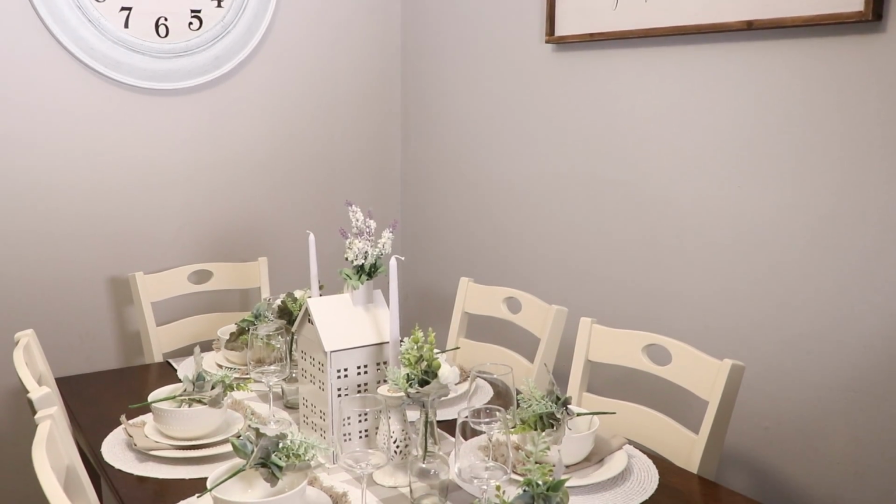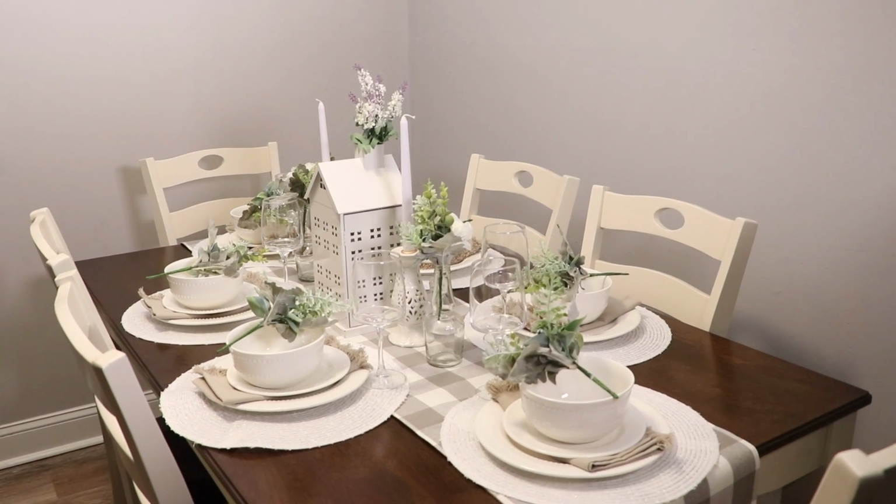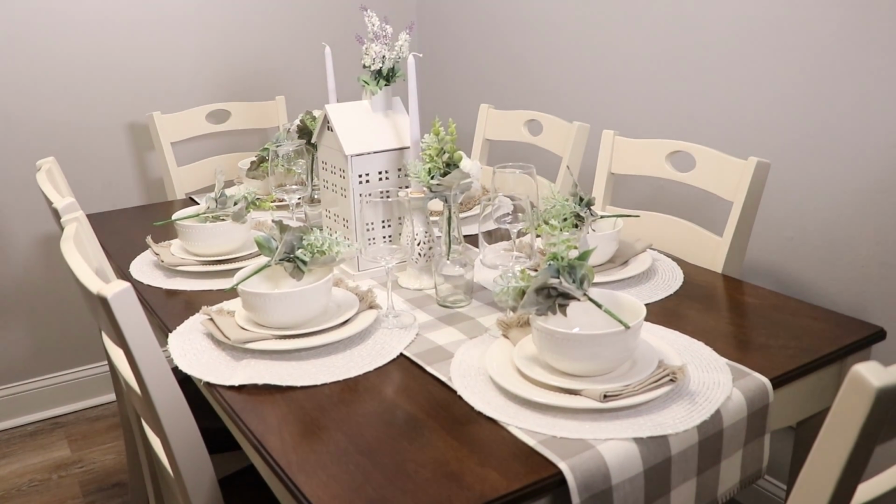This is my first time using a table runner on a dining room table, and I absolutely love this one from Hobby Lobby, and it was only $11.99.